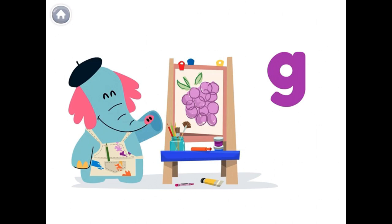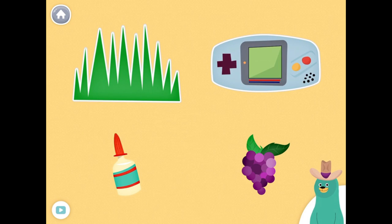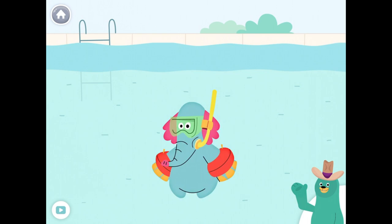All of these things start with the G sound. Tap them all and listen to the G sound at the beginning. Grass, game, glue, grape. Good job! Give all the things that start with the G sound to Olo.